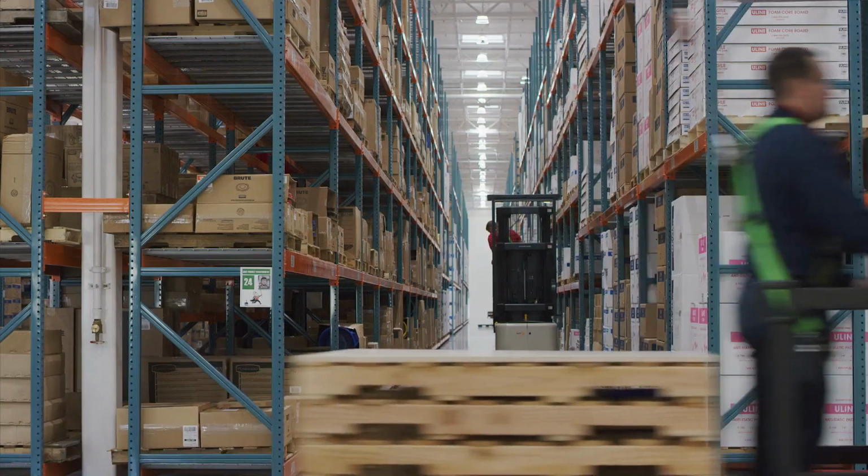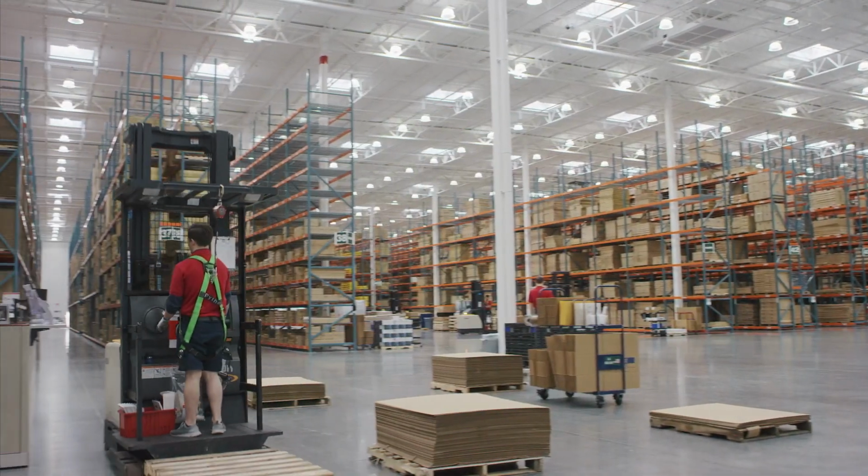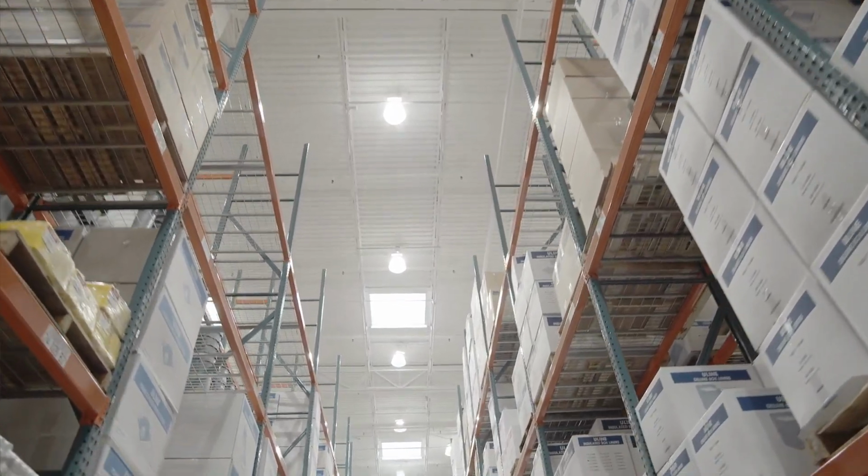One of the things that I think is really cool about the system is you've got the ability to control any individual fixture. You can set up zones, you could group them. You can actually take advantage of the daylighting that's coming into the space, and you actually can do schedules and alerts.